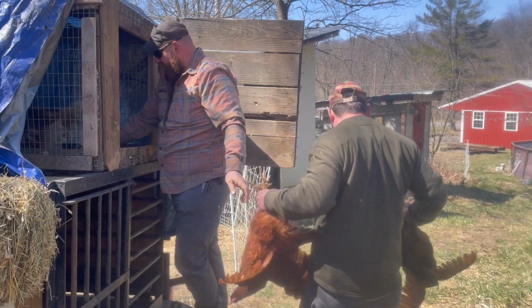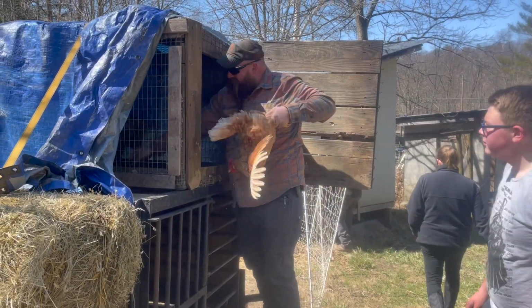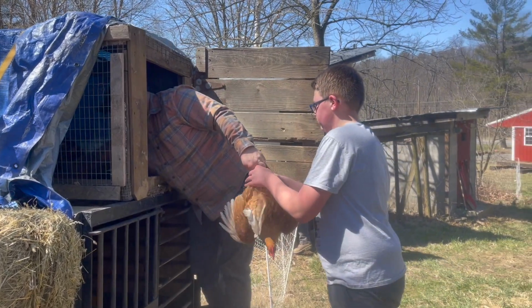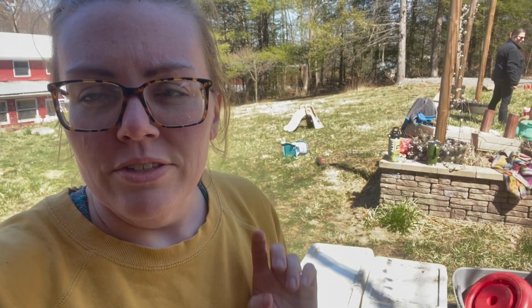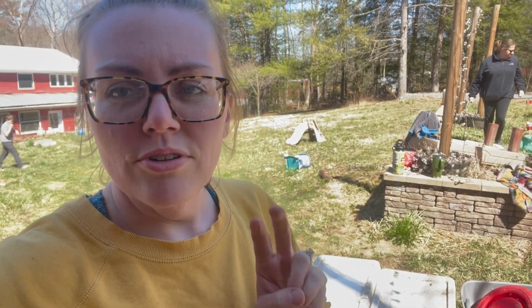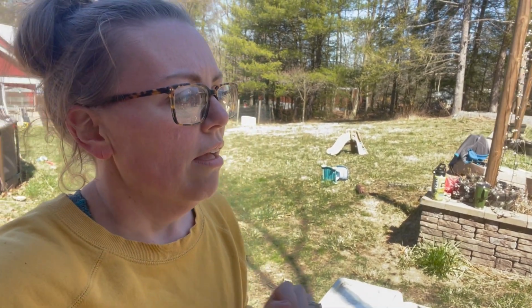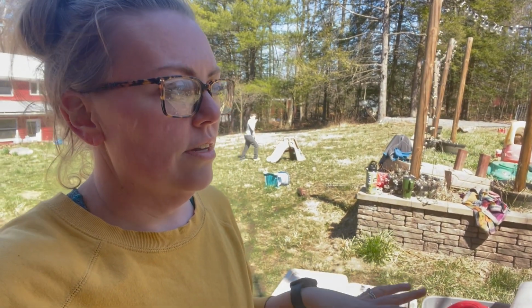All right, so we got doorkeepers and chicken carriers, and we're getting all these guys into the coop. They're gonna live in the coop for a night before we put them out into the fence. All right, so we didn't do too bad. We have a rooster and a hen that escaped while we were unloading. Whatever, they might come back. I have the three at home still. The goats are fine. Everybody's got food and water, so they're all set up for today.